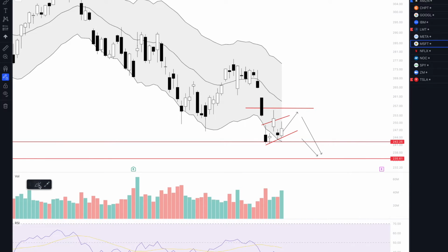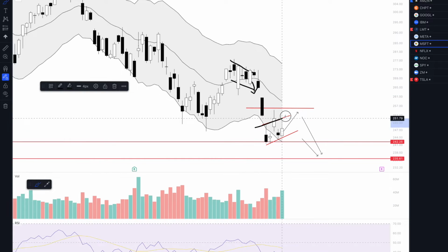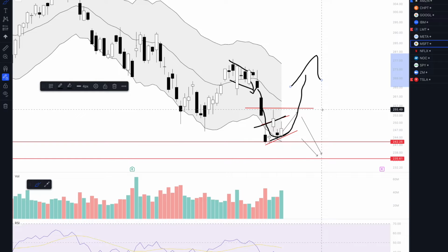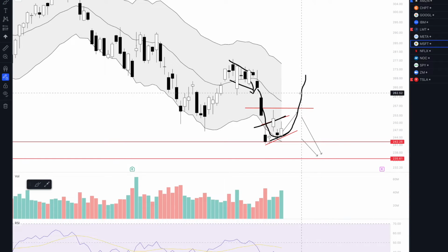Now, of course, market sentiments do end up changing. Like we have seen here, the bull flag did actually end up faking out and falling to the downside. This could happen with the bear flag. It could be a complete reversal and push to the upside. But until that day occurs, I'll be sitting and waiting patiently for a short position.